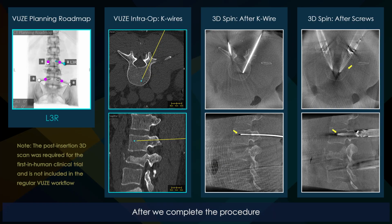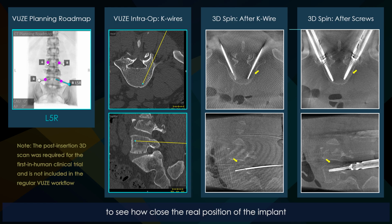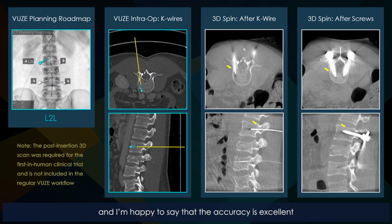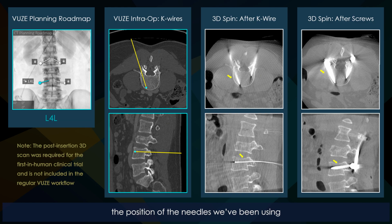After we complete the procedure, we do a 3D image scan of the patient on the operating table to see how close the real position of the implant is. It compares to the simulated image the VUZE system gave us, and I'm happy to say that the accuracy is excellent. To our contentment, the position of the screws, the cement, and the needles we've been using is as it appeared on the VUZE computer system.